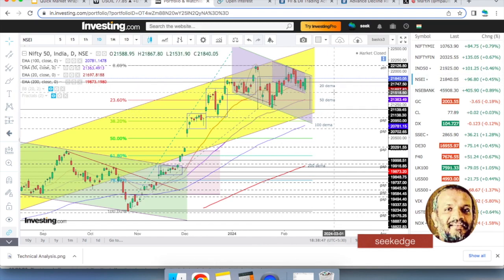Downside, the supports will come in at 21,500, then 21,350, which is a confluence of the 50 exponential moving average and the Fibonacci 23. And if that is breached, then you have a gap support at 21,050 and the 21,000 rounding number also as a support. Before that, you have the previous swing low support that comes in at 21,130 nearby. That's the support downside.